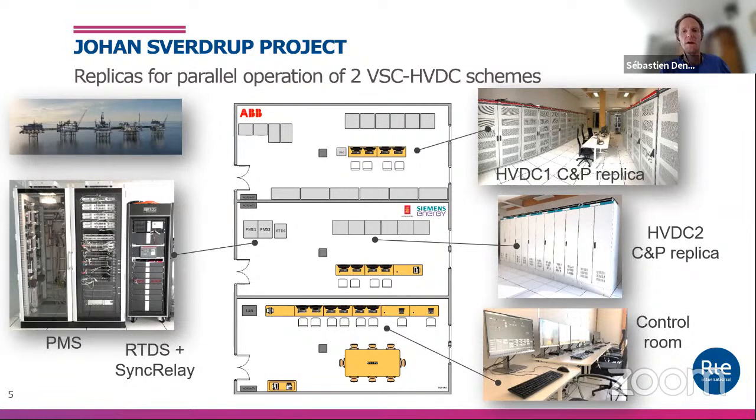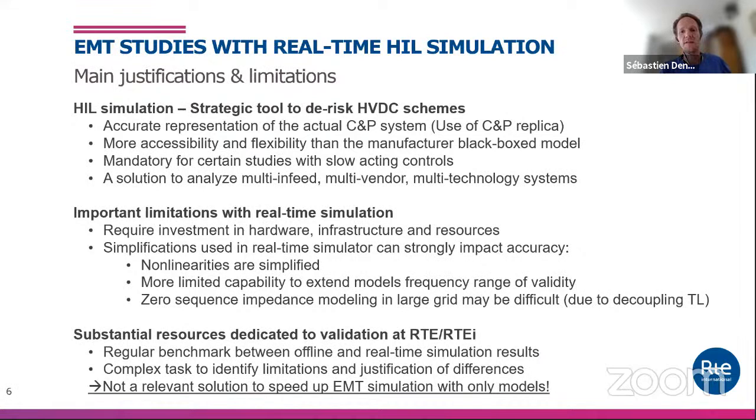This is a large and complex system, very useful to analyze interoperability between two technologies from two different vendors. As you can see, we have invested a lot in hardware-in-the-loop simulation and real-time simulation. It's clearly a strategic tool to de-risk HVDC schemes because control protection replicas provide very important additional features compared with offline simulation. First, the control protection systems are accurately represented because these are the real hardware and software used in the simulation loop. One of the benefits is also accessibility and flexibility compared with the black box offline models provided by vendors. I mean that when you have a replica, some parts of the control logic may be accessible.